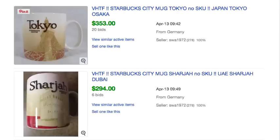But again, these are easily identifiable. The font is the same with the city name on each one of them, and they stand out among all the other mugs. So you can spot them quickly and then look them up. And a lot of times mugs are 10 cents, 25 cents, and these can be flipped for hundreds of dollars.